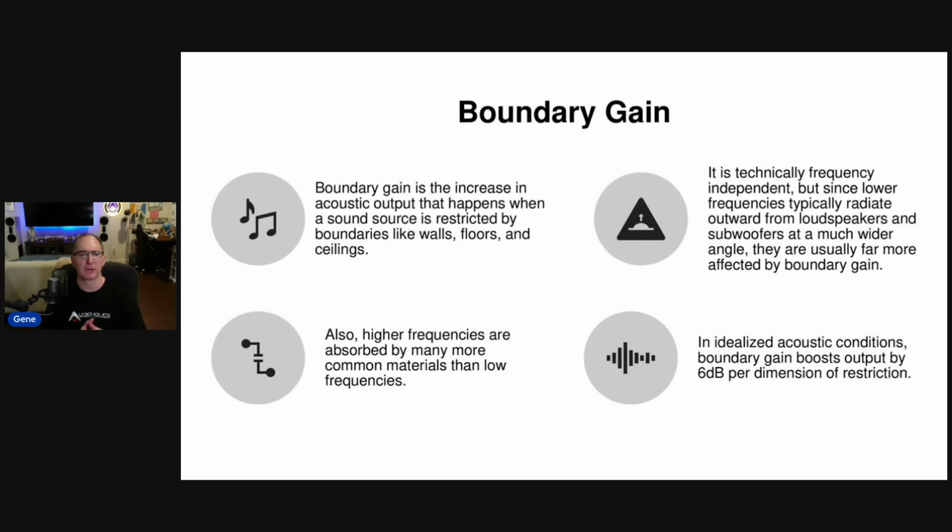So boundary gain is the next one I want to talk about. Boundary gain is the increase in acoustical output that happens when a sound source is restricted by boundaries like walls, floors, and ceilings. Some people don't realize that the floor actually serves as a wall and the ceiling serves as a wall. Very similar principles to your side walls, front walls, and back walls.